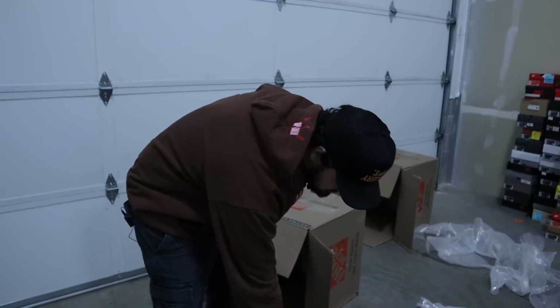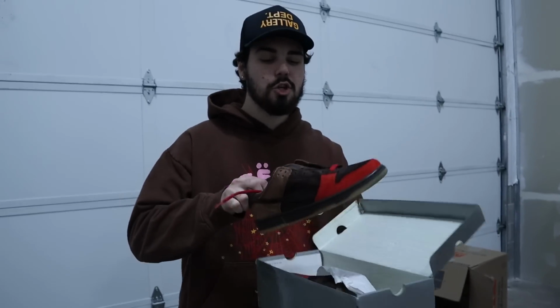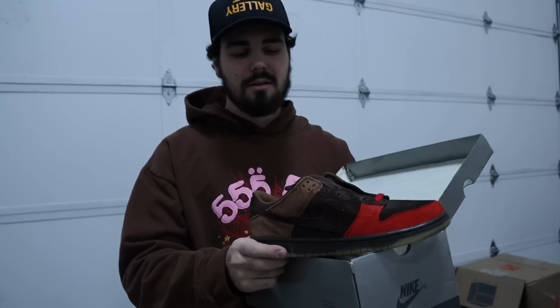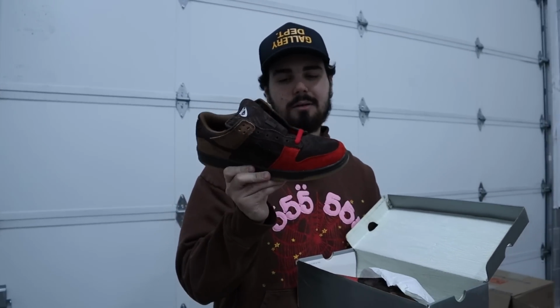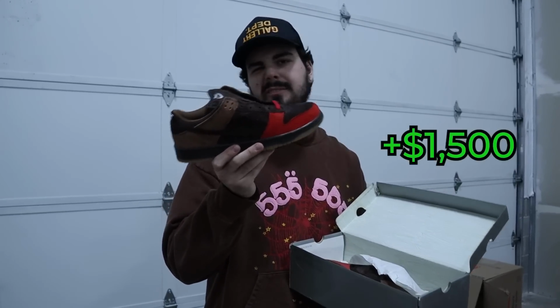1,500. Next one, back to the silver box. Bison SBs, super clean SB. I love these. The SB heads know what these are. The new hype people don't know what these are. But quality is crazy on these. That flare of red on the toe cap makes these pop. Great shoe. These are 1,500.